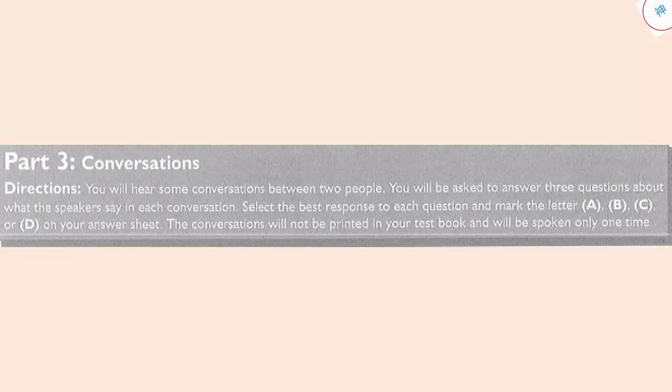Test 2, Part 3. Directions. You will hear some conversations between two people. You will be asked to answer 3 questions about what the speakers say in each conversation. Select the best response for each question and mark the letter A, B, C, or D on your answer sheet. The conversations will not be printed in your test book and will be spoken only one time.